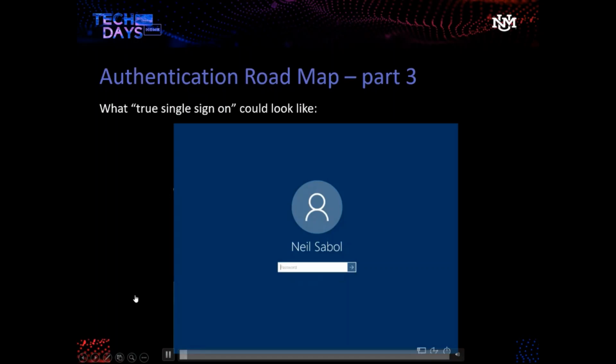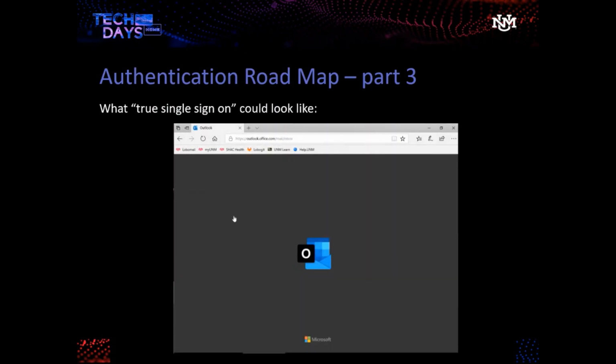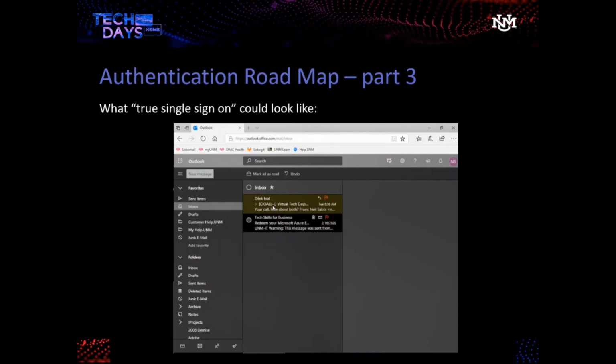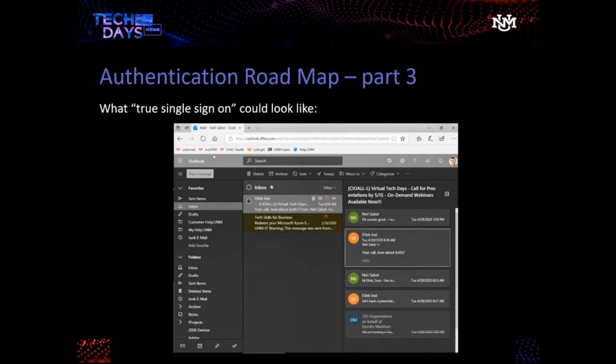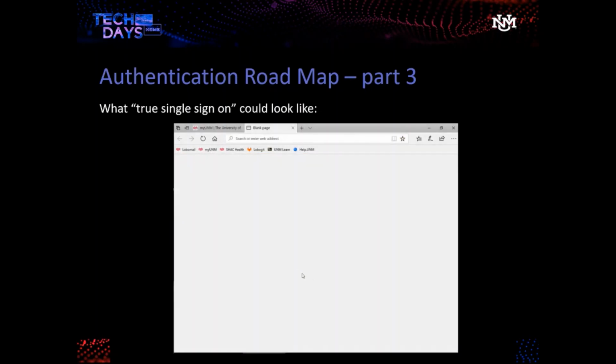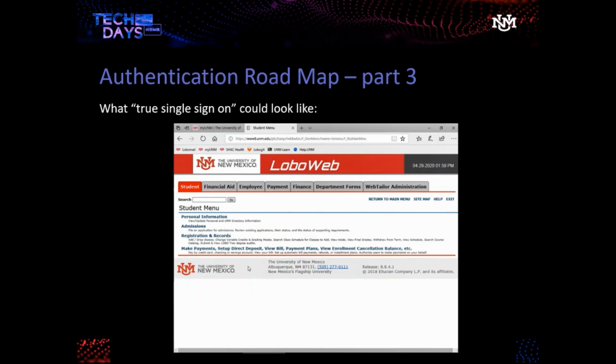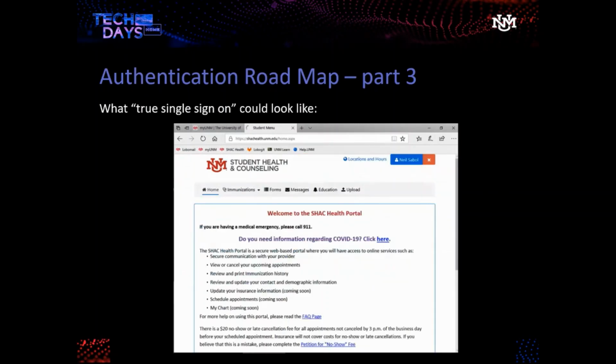So again, it's Monday morning. I log into my workstation with my net ID and password like I usually would. Okay, awesome. I'm going to have to do that regardless. The difference is I go to Lobomail. Guess what? I don't have to authenticate. It's already done, and it's using my workstation login for authentication via Azure AD. Similarly, my UNM. I go to my UNM. Guess what? I'm already authenticated. CAS authentication is delegated to Azure AD, so I don't have to type my username and password again.